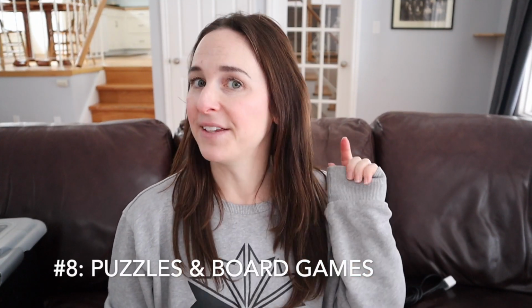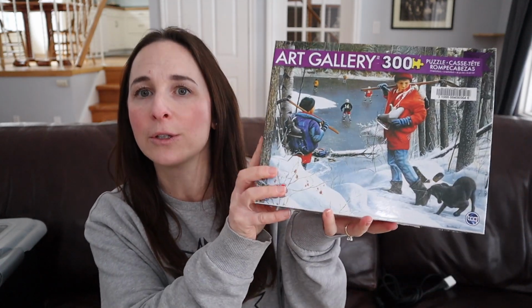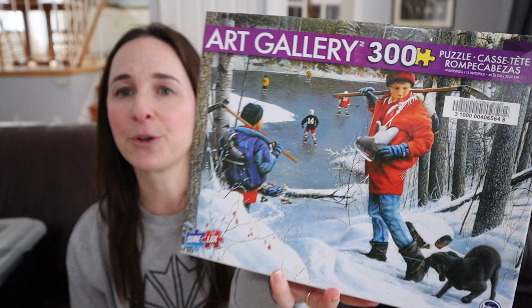So mugs, mugs, mugs. Number 8 are puzzles and board games. Again, this is a very indoor activity that a lot of people do over the winter. Puzzles, board games, they play things with their family.